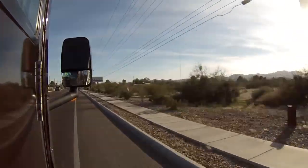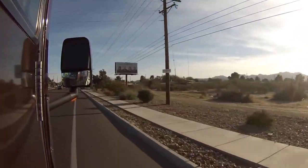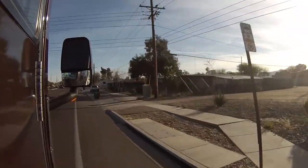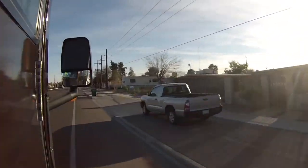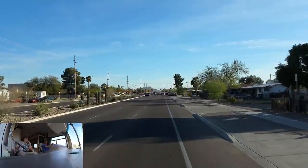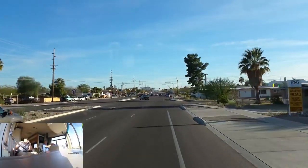If somebody was interested in purchasing a diesel coach, are there any particular things they should look out for? Like, say, test drives, listening to the engine. Have you noticed anything that people should be cautious of? Well, in coaches that have been well cared for, you're going to notice right away a smooth ride. You notice I'm not having any problem holding on to the wheel here.